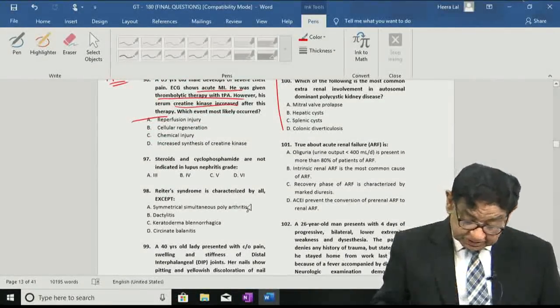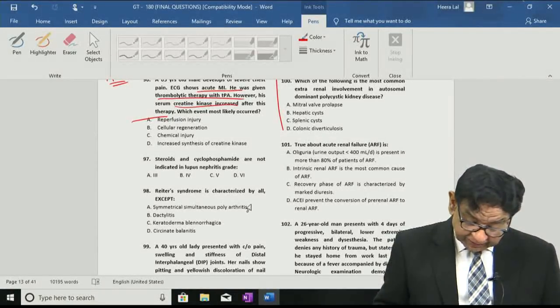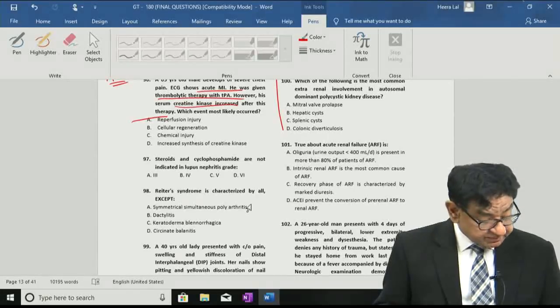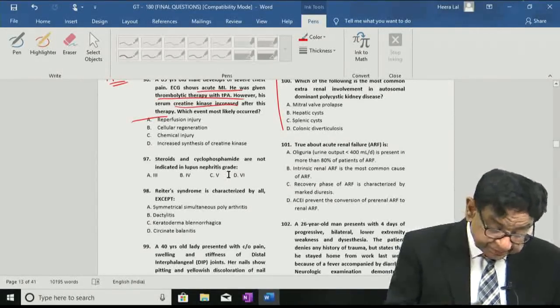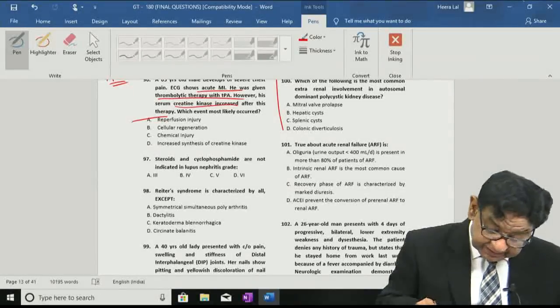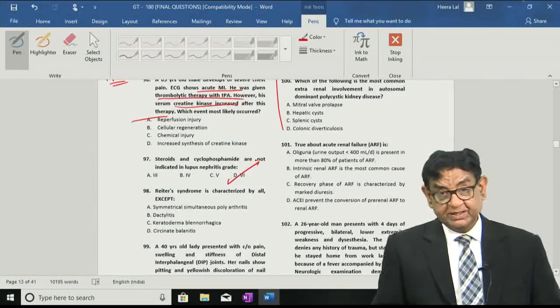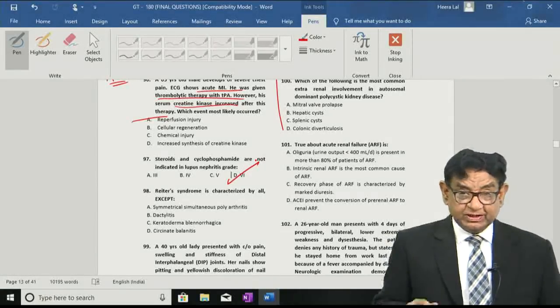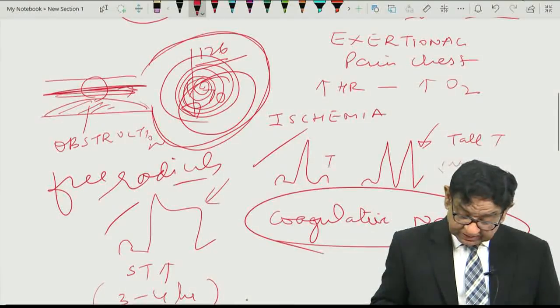97. Steroid and cyclophosphamide are not useful in which grade? The answer is beyond doubt D. Why D? D is the answer. Why not? Let's learn the basic concept. The basic concept goes like this.